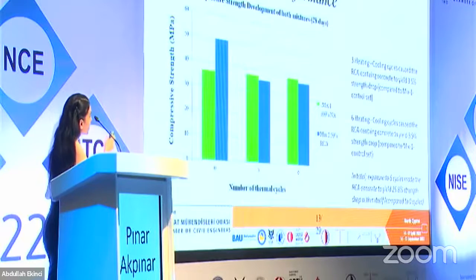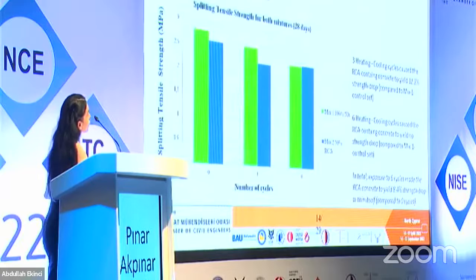Okay, sure. So quickly going, greens are the control set, blues are the samples with the recycled concrete aggregates. We are seeing that with compressive strength testing, for natural samples, control samples, you cannot detect the degradation due to heating cooling very well. We will explain why. With the blue ones, we're seeing a decrease when we're increasing the number of thermal cycles. Using the percentages of drops, compared to the natural aggregate control samples, you don't see much difference. However, if you check the samples containing recycled concrete aggregates, you might see that 0 cycles versus 3 cycles of heating cooling can cause up to 27% strength drop.